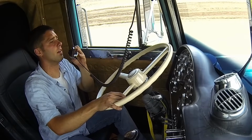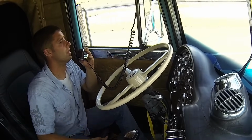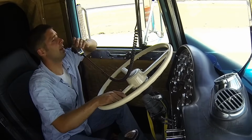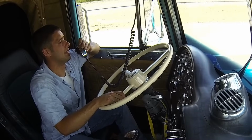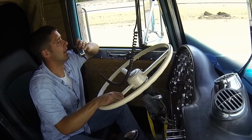I usually just run around the Midwest, do a lot of Wisconsin, Minnesota, Illinois, Indiana, that area. I don't go out too far. Once in a while I will, but I'm pretty local. I haul a lot of plate steel, structural steel, a lot of stuff like that.